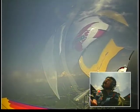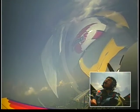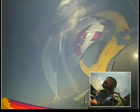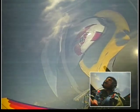Tower, extra 77 Kilo Whiskey is about 10 to the southwest inbound with Bravo, looking for the overhead for 15. A little bit of a right-hand turn for me. Kilo Whiskey, Aurora Tower, report 2 west for initial runway 15. Report 2 west for the initial for 77 Kilo Whiskey.